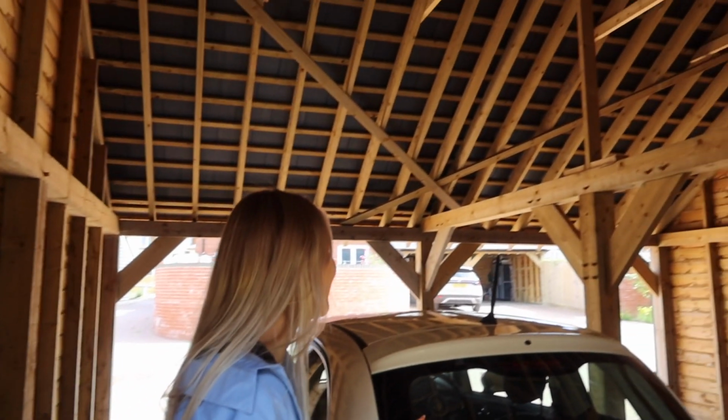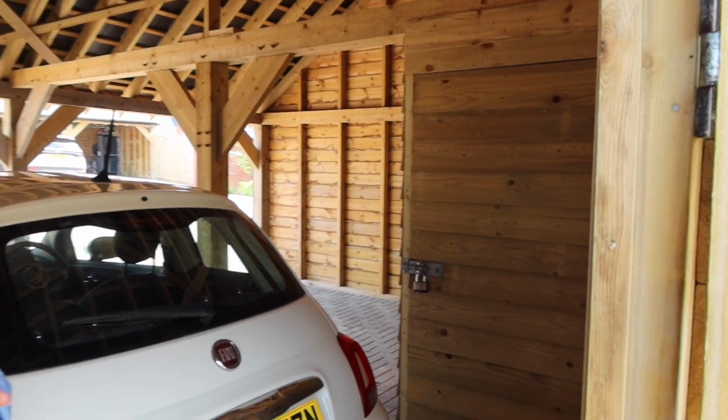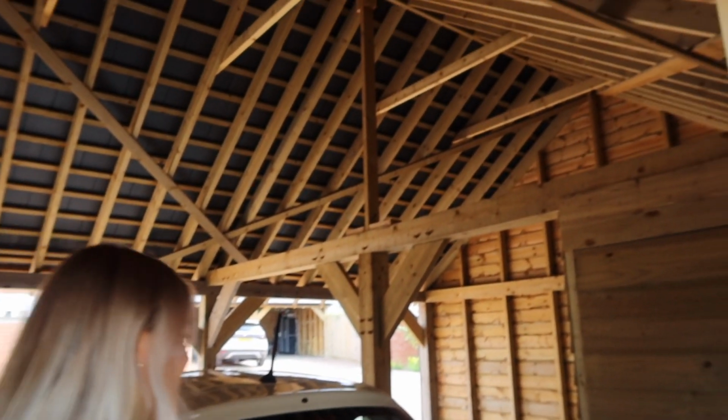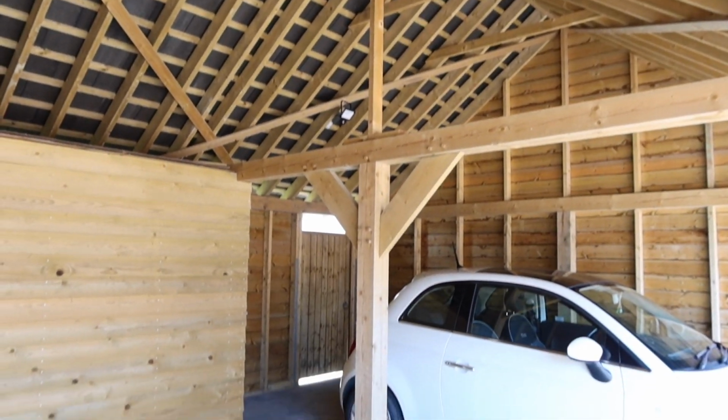So then this is our big double carport for our cars, and I'm obsessed with this. It's like a barn. Yeah, this really sold the house to us. And just having 2 car parking spaces is so good. So yeah, I'm really happy with this. And I just think it looks so cool as well. Like the design of it and the structure of it just looks really cool.